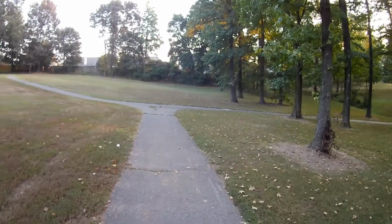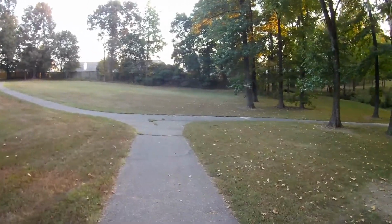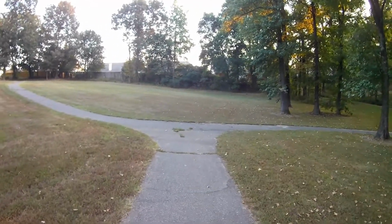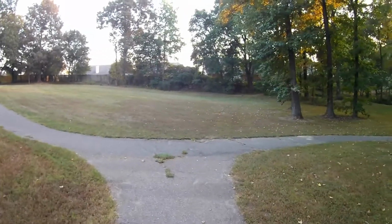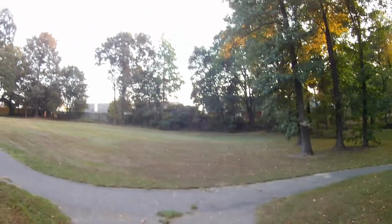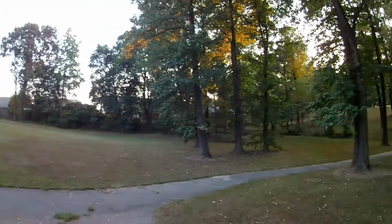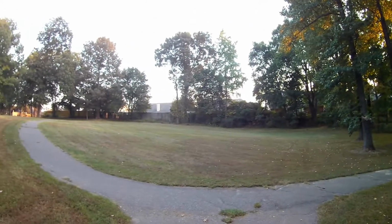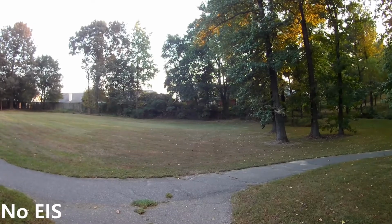Okay, this is 1080, 30 frames per second. 1080, 30 frames per second. Which one looks better? Which one sounds clearer? 1080, 30 frames per second.